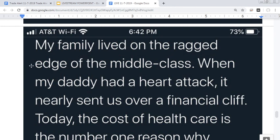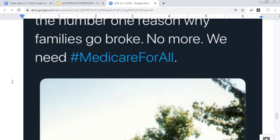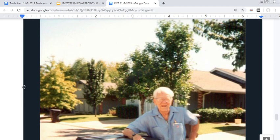My family lived on the ragged edge of the middle class. When my daddy had a heart attack, it nearly sent us over a financial cliff. Today, the cost of health care is the number one reason why families go broke. No more. We need Medicare for all.